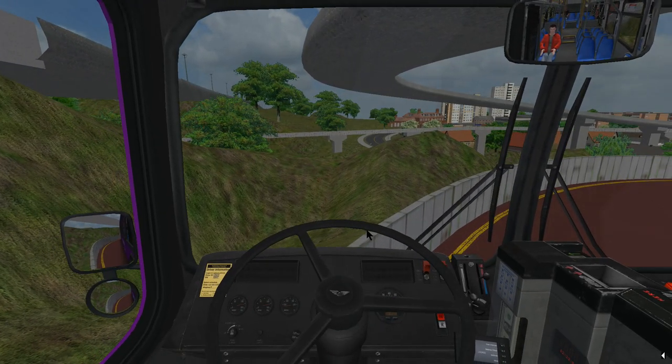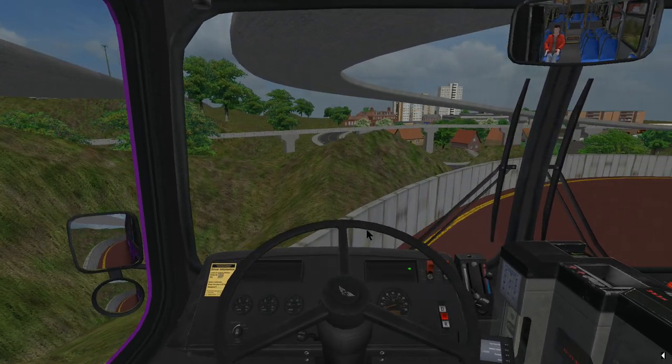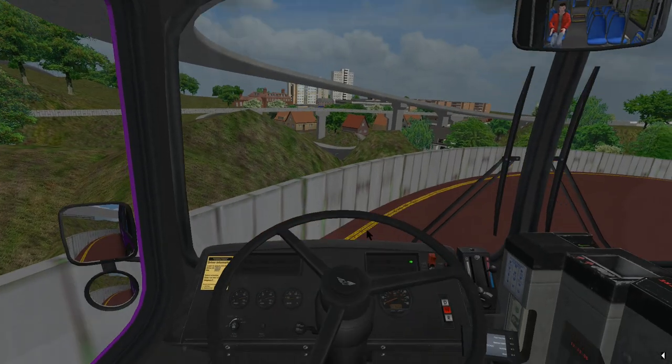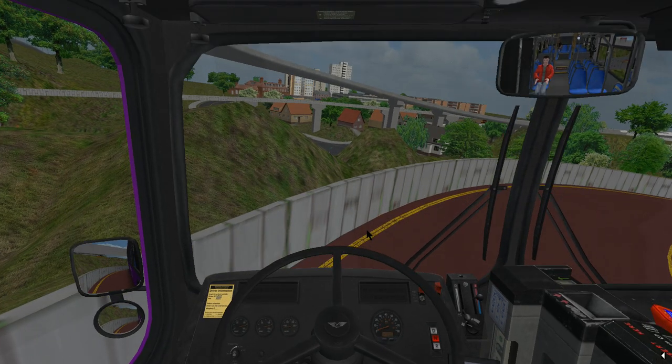Okay, what the heck made this? Who expects a bus to get around this? Actually, I don't think this is for buses. I think it's for service cars, looking back at it. This is not for the buses.